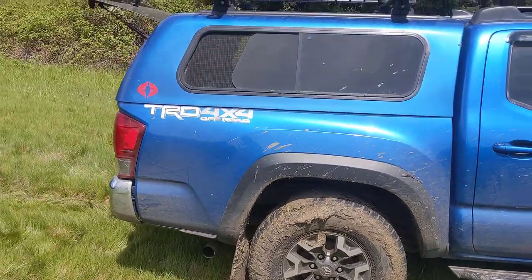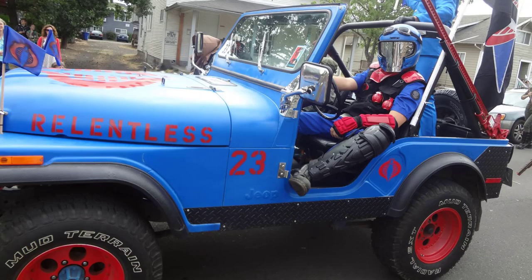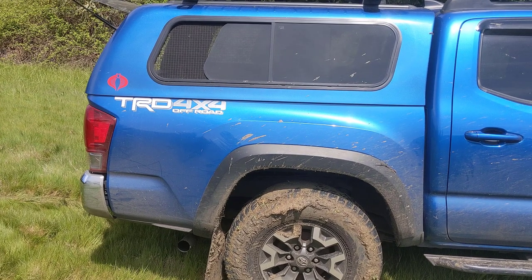About the Cobra stickers, I should probably put a picture of my Jeep in here just so you guys get an idea of why that's that. And now we're on to the next page.